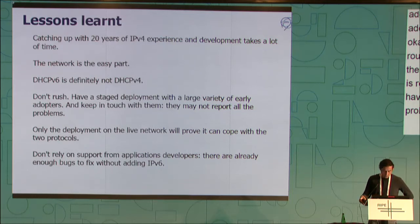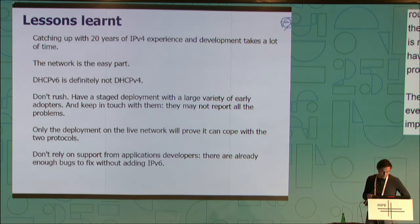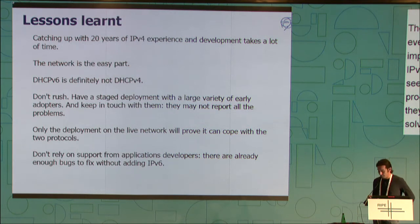The developers, we all thought that everyone would have been happy to implement IPv6 support, but this is not what we are seeing. So the developers of production applications, they are saying they already have too many bugs to solve. I don't want to add the v6 support to the code and add many more bugs.